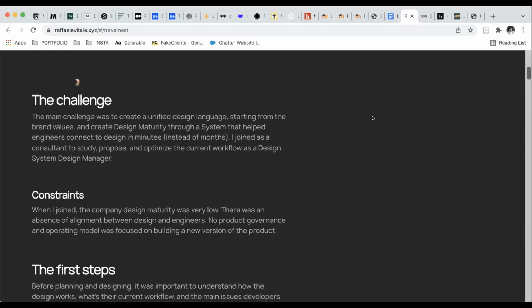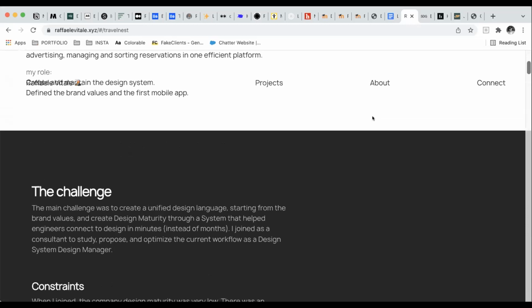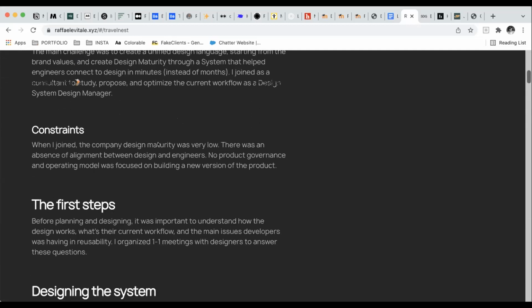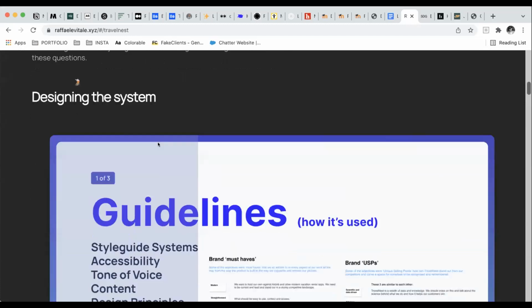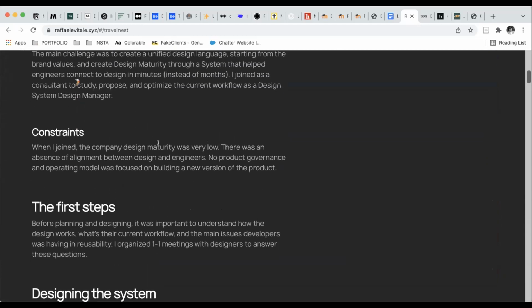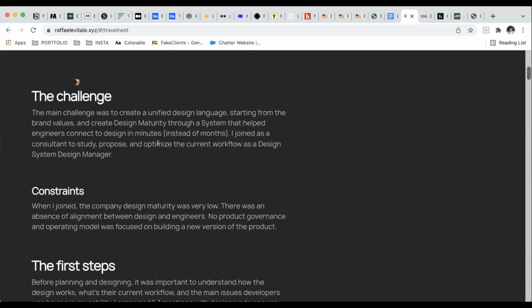I can see, okay, it's a brand guideline. I now see what it is for Travel Nest. But I like the way he laid it out quite nicely. I would have minimized the process work a bit, but you know, it's his portfolio, it's his work. I am just looking at it.